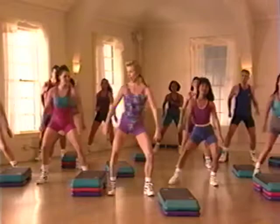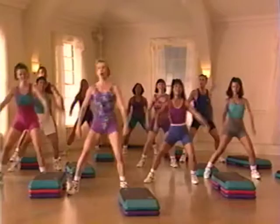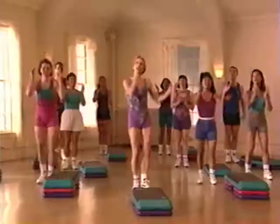Go out, now march four legs wide. One, two, three, four, go left. Good, go right. Go left. March it wide for four. One, two, three, four, good. Yes. One more. March it and give me those hips if you can.